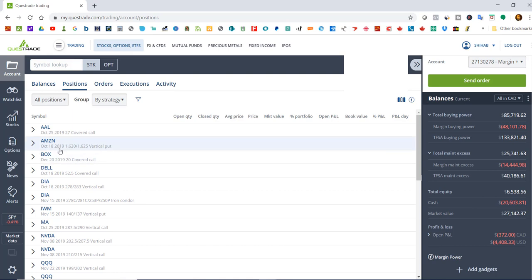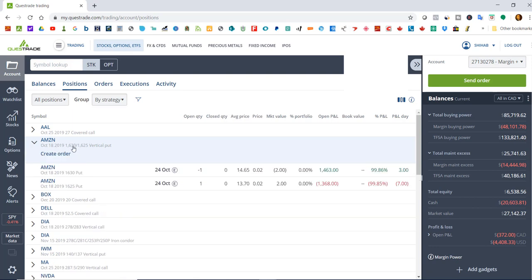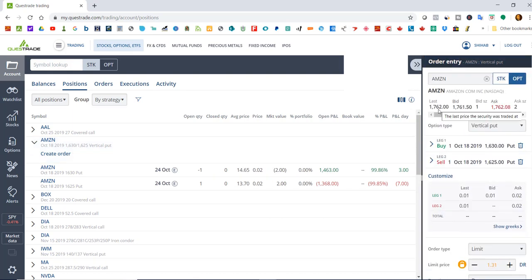So I've got Amazon here, expires October 18. So expires today. It's a vertical put. So it's a put credit spread at 1630. So as long as Amazon stays above 1630, I win. Right now, Amazon is trading at 1761. So this is a complete winner. Don't have to do anything. I'm just going to let it expire worthless.